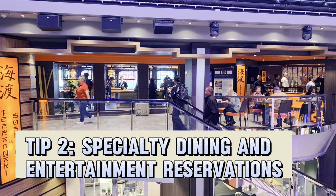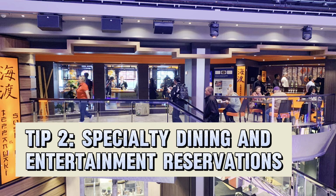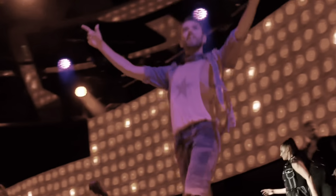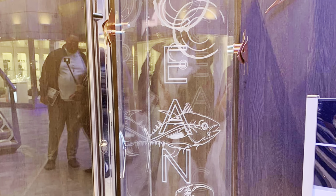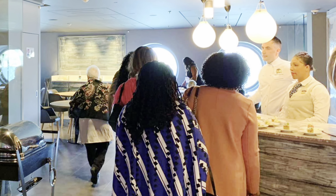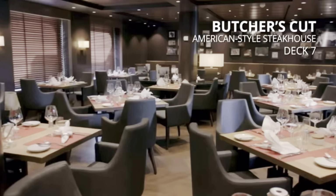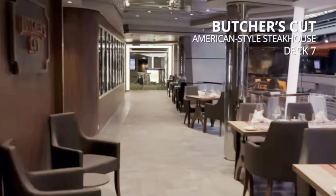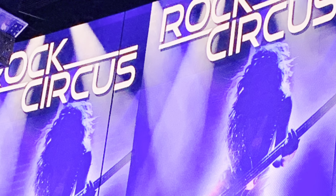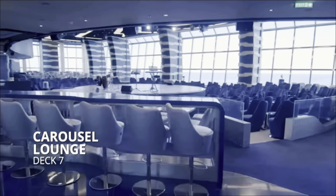If you have pre-booked specialty dining or Meraviglia's Carousel Productions, which are Cirque du Soleil style shows for an upcharge, but don't worry, there is plenty of free entertainment on board, including nightly shows, be sure to go directly to the Ocean Cay restaurant to make your reservations for both once you board the ship. Times for the more popular restaurants like Butcher's Cut do fill up fast. Also realize that even though you pre-booked a ticket to one or more of the Carousel production shows, it doesn't guarantee you a spot until you make your reservation on board.